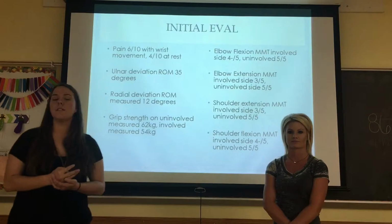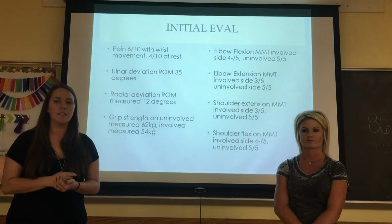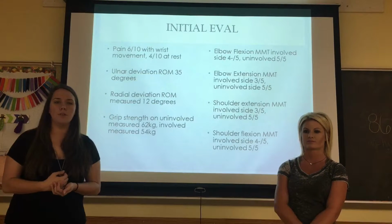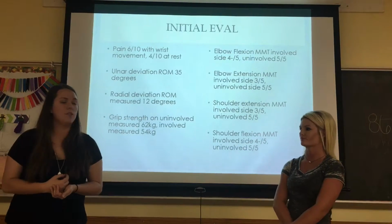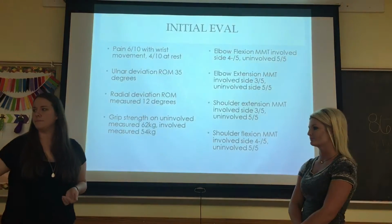We performed manual muscle testing. On his left side, his elbow flexion was a 4-. His elbow extension was a 3. His shoulder extension was a 3. And his shoulder flexion was a 4-. His left side was all within normal limits.